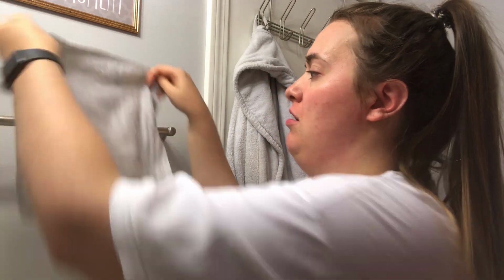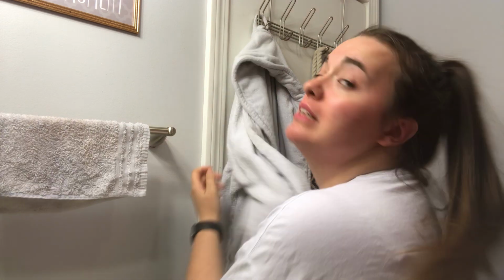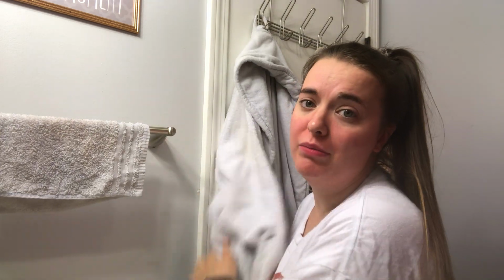It's probably gonna sound like garbage because I left my water running, which I did not mean to do. All right, here we go. So I'm gonna let my face dry a minute. Hang that up there so I can remember to put it in the wash, and so it doesn't get water all over my bathroom. I'm waving my hands in my bathrobe. Don't mind me. Okay, so after my face dries, I'm gonna go in with the Ordinary toner.